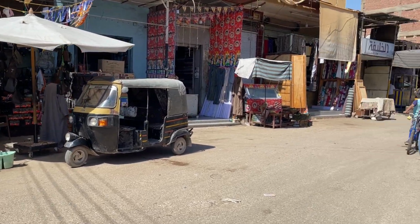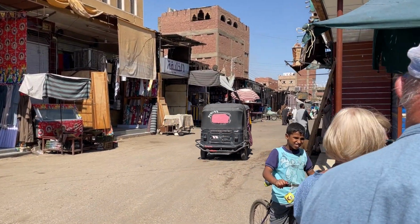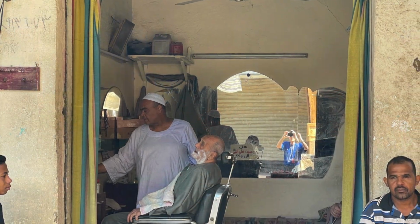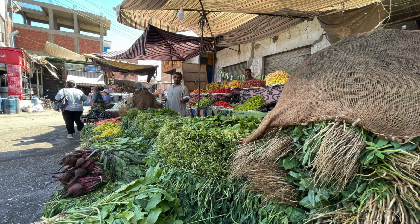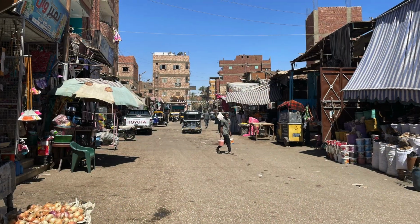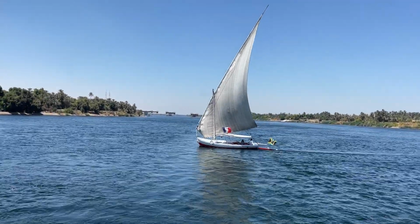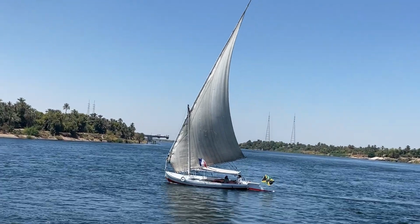As a fun exercise, our tour guide sent us out with a small amount of money that she handed us in order to haggle with the local market vendors to purchase fruits and vegetables for the boat, getting the best deals we could negotiate. Egyptian fish.